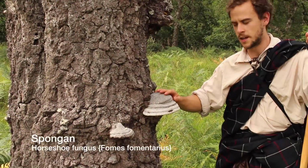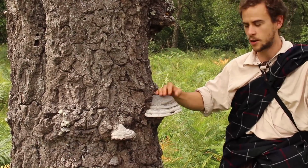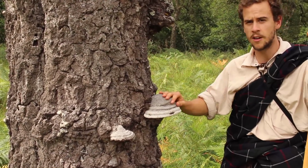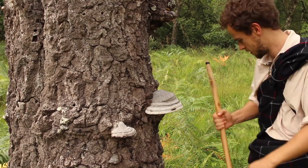So this is spongin, and it's been used by people for thousands of years for tinder and also to help carry your fire ember long distances. People also used to make clothing from it.